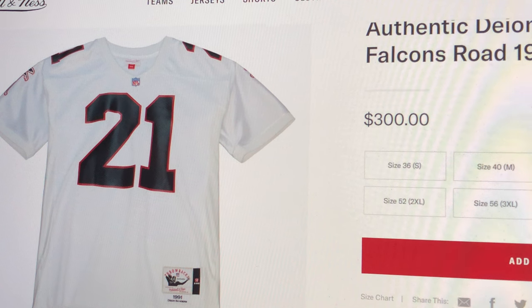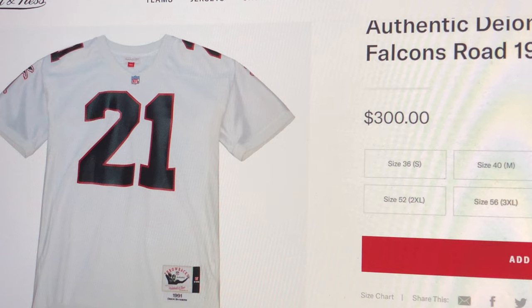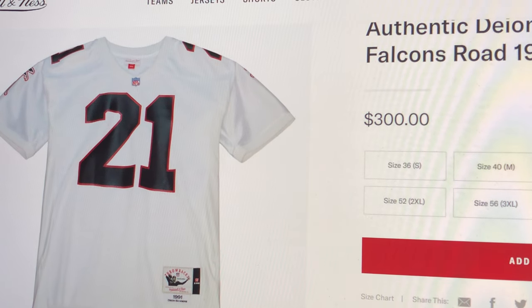So right off the bat, when I'm looking at this jersey, I do have an authentic Deion Sanders Road Falcons jersey in my collection. It's an actual vintage authentic. Now, I got it from Rest in Peace to Ron many years ago. It's a bit snug on me. It's part of the collection. But I always wanted to get one that was a little bigger that I can, you know, wear a little better than the bad Baywatch, you know, that I wear it if you see me in it today, right?